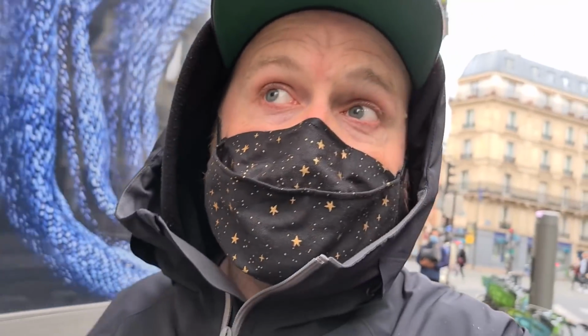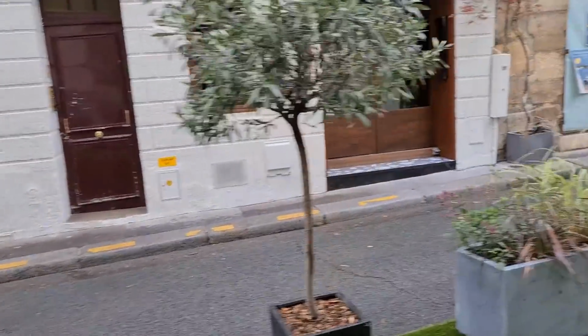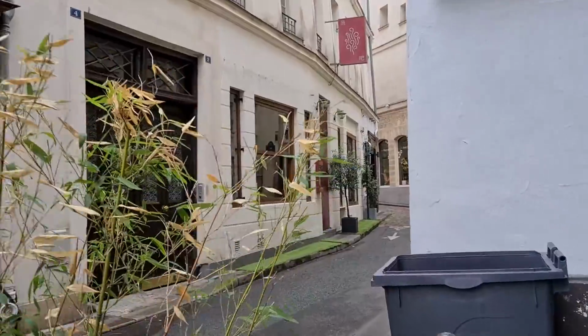I thought the right bank got closed on Sundays, but dang, this is something completely different. Definitely don't wander here hungry too often on Sundays. Ooh, a maki bar. I've heard of this place, Blueberry. My sushi hunt continues.